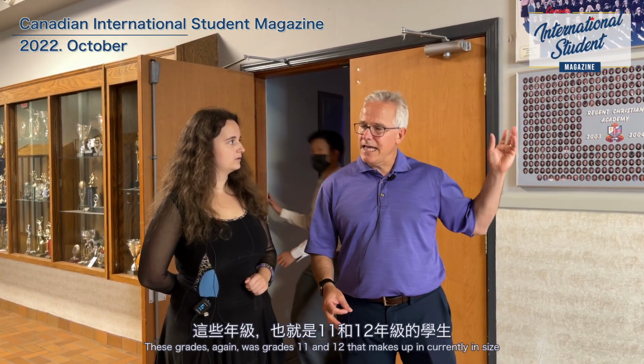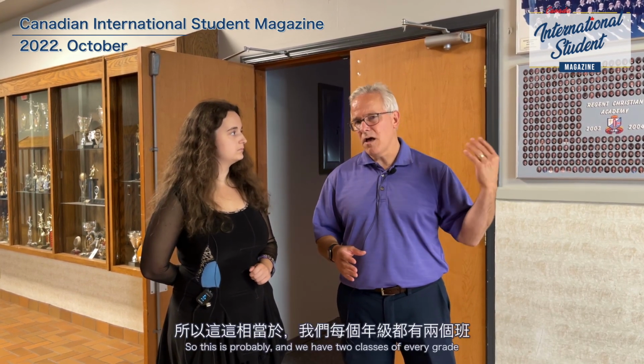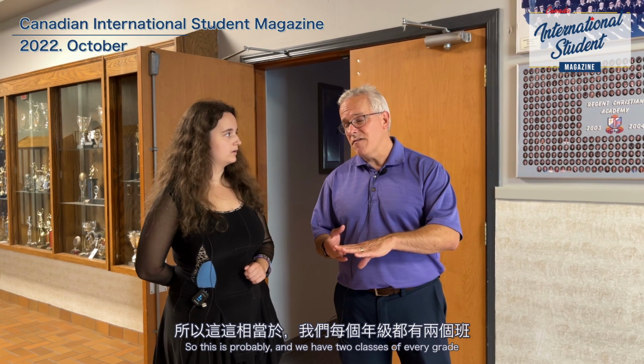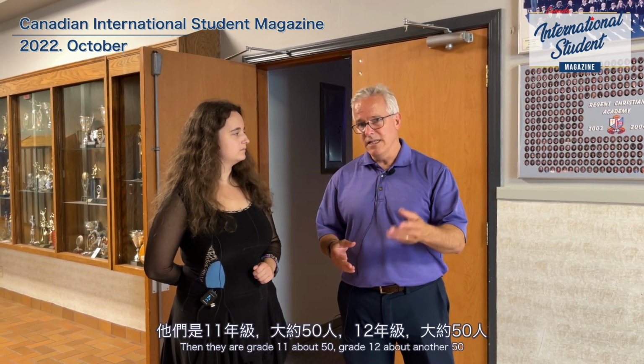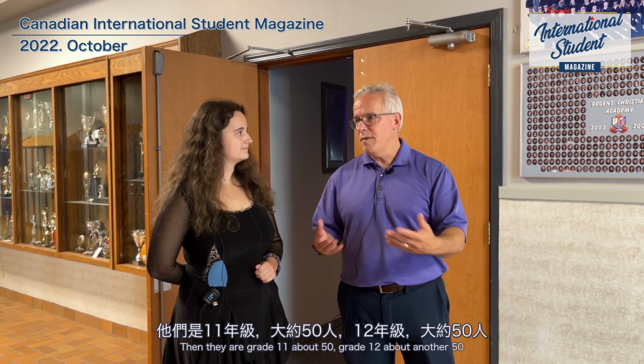These grades, again, was grades 11 and 12. That makes up in size probably nearly about 100 students. So typically our class size is somewhere in the neighborhood of 23 to 26 students, and we have two classes of every grade. That's why you see about 100 in there. Grade 11, about 50. Grade 12, about another 50.